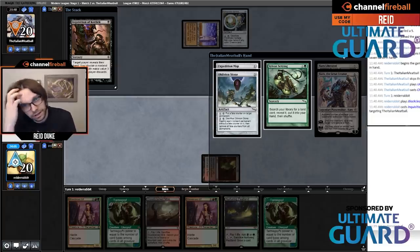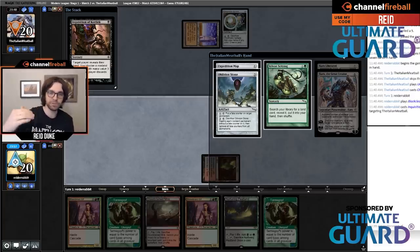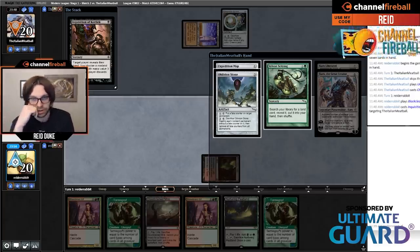So it's kind of like taking the map could give me the best outcome if things go really well for me, or really badly for the opponent. But I think I should just take Sylvan Scrying.